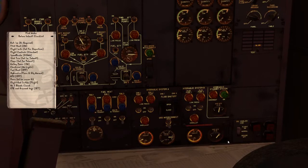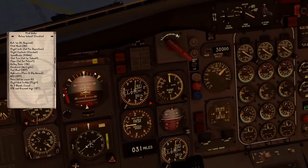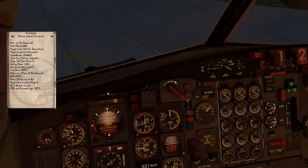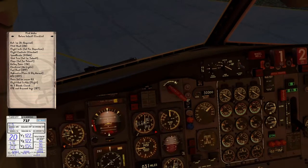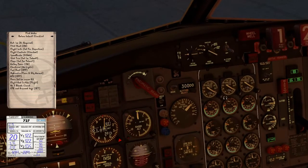There it is. Right. Number two bleeds closed. PRNR speedbox set. Oh, okay, there they are. There it is. 2.15. That's where they take off. Cool.